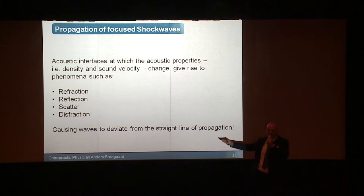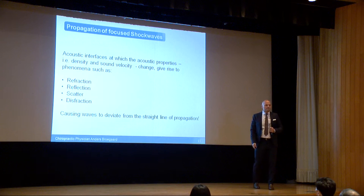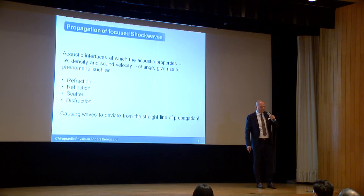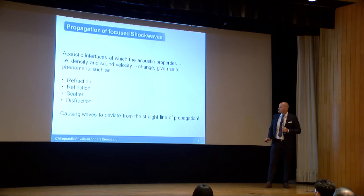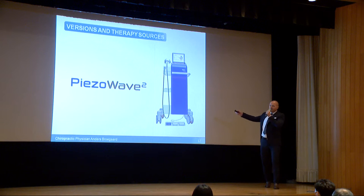Another physical thing you have to take into consideration when we treat deep structures in the body is that these beams are physical beams, and when they hit anatomical structures, they deflect, refract, and they actually diminish the power the deeper we go into the body. And some anatomical structures stop the beams, like bone tissue.